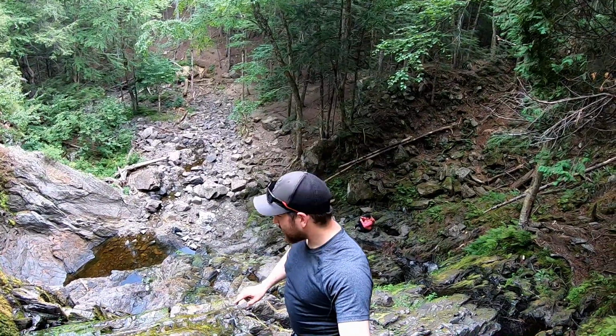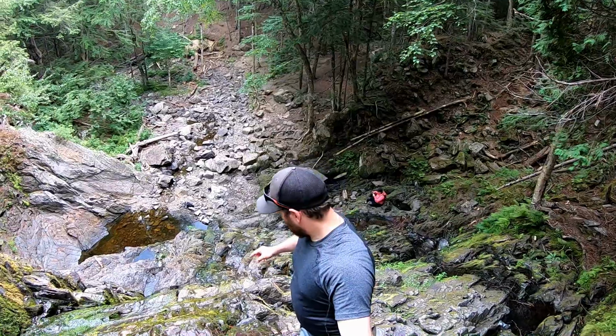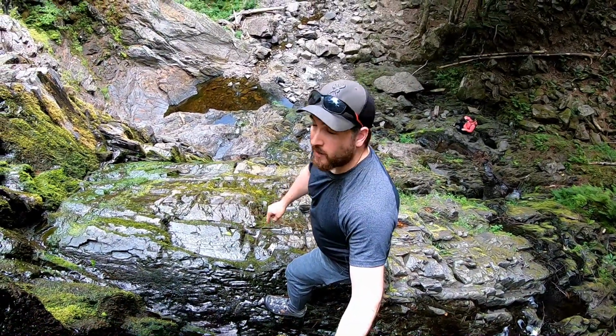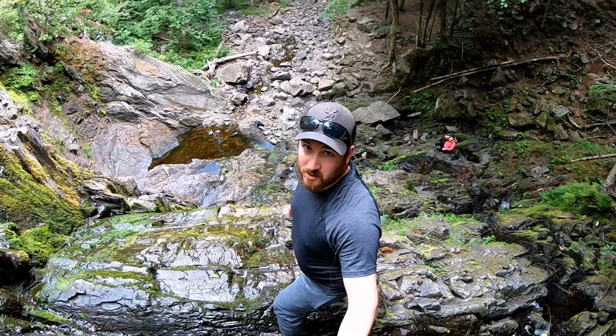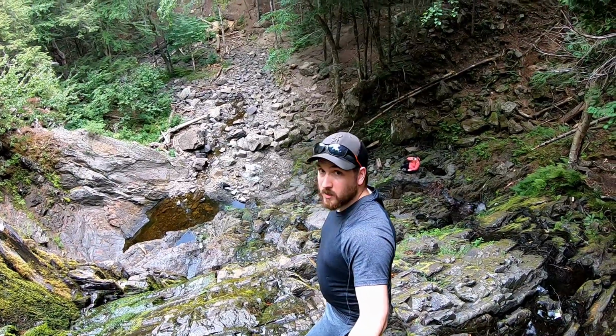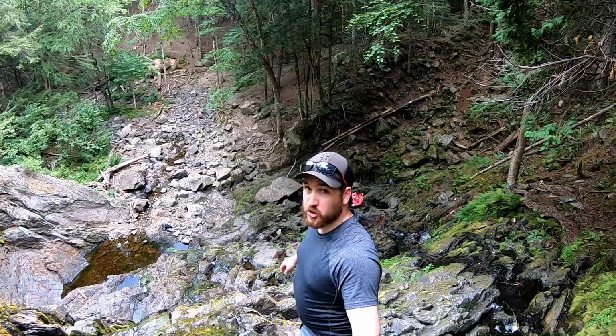Right now I'm dead center in the middle of the waterfall, so you can see I'm just hitting a lot of moss right here. I don't want to go higher because I'm gonna slip off, so I'm just staying on the dry rocks. I wouldn't recommend anyone doing this. I'm just doing this to show you the view.